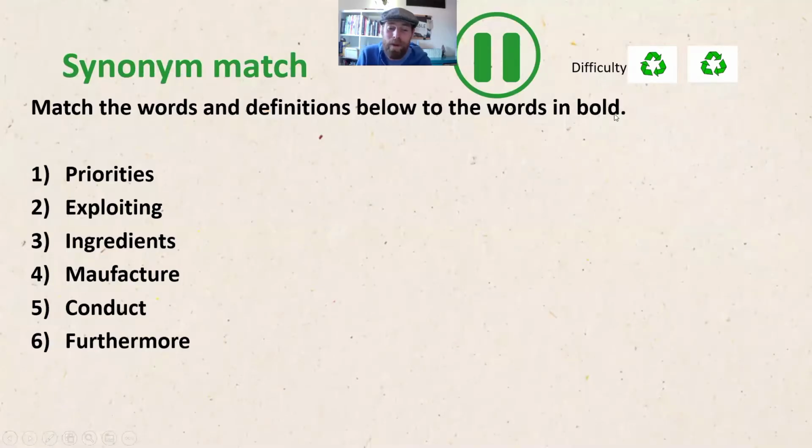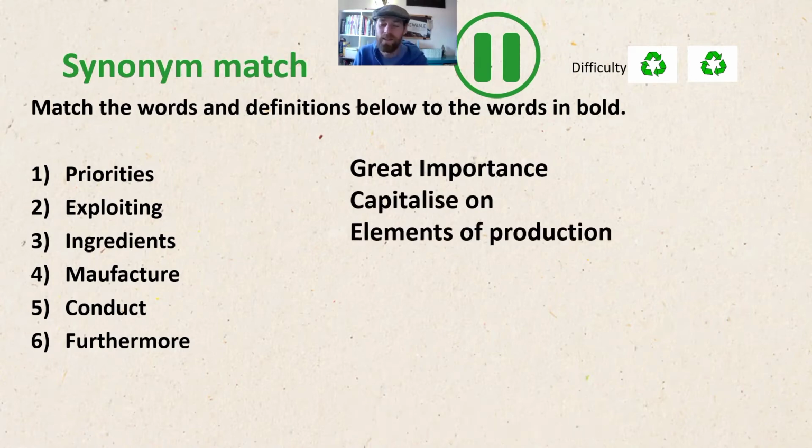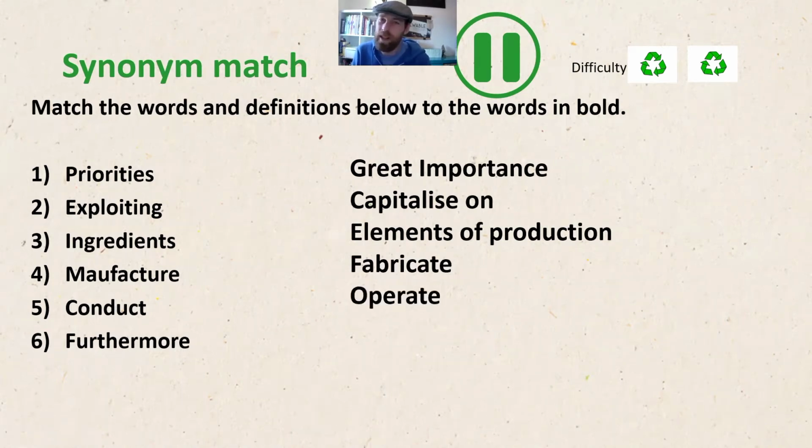So the synonym match. Priorities. Do you remember what that was? Of great importance. Very good. Exploiting. What was the answer to that one? To capitalize on. Well done. Ingredients. Elements of production. To manufacture. To fabricate. To conduct. To operate. And furthermore, additionally.